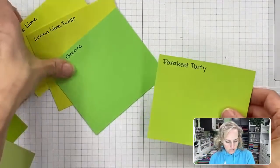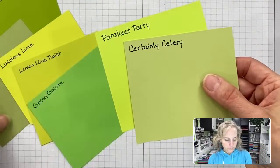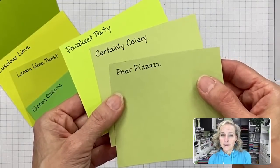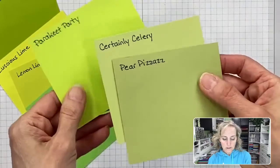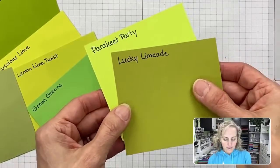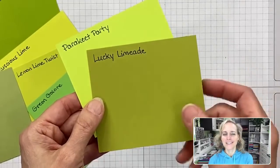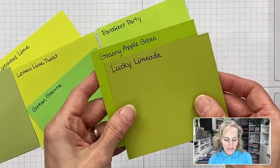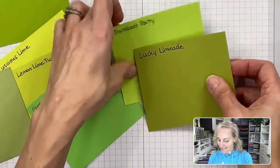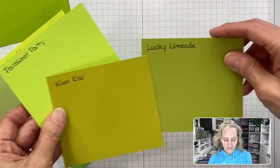Okay, so here we've done these comparisons so far. Let's look at Certainly Celery. Certainly Celery, I always thought was like a lighter version of Pear Pizzazz. Just has a little bit more brightness to it. These two go well together. And then we have Lucky Limeade. Lucky Limeade is way more brown. It's almost like Granny Apple Green with brown added to it. Don't you think? All right, let's look at Kiwi Kiss, which I think is even yellower than Lucky Limeade.